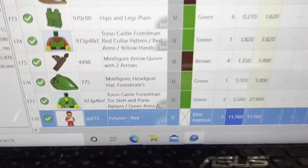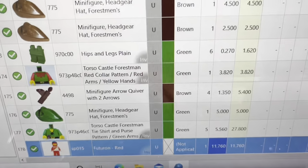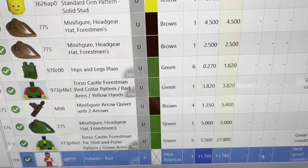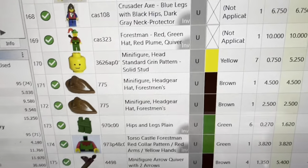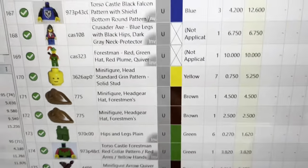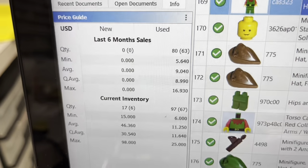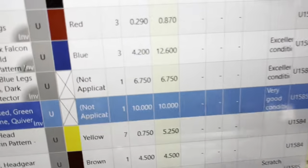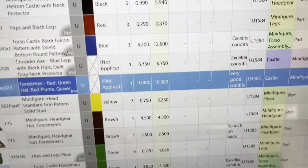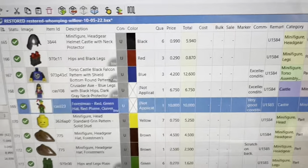And then a lot of these Forestman figure parts, I wasn't able to complete figures because I was missing all the plumes. I was able to make the one there. I think his 6-month average, yeah, it's $9.04. The current is $11.25. I listed him for $10 even. And then just a couple other figure parts there.